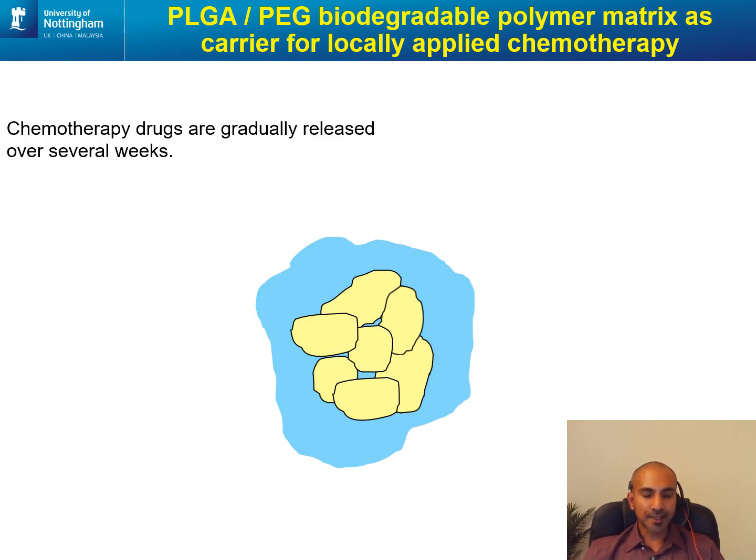Just a disclaimer that in the next slide I'm going to show a video of a sheep brain that has got this polymer paste. So if you're at all queasy, please do skip the next slide.